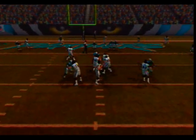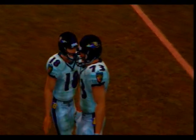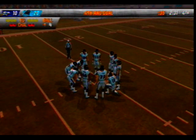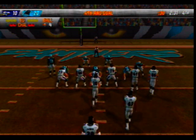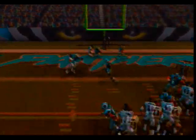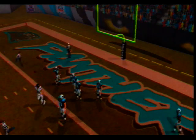The Panthers come out in a nickel package. Lobs one into the end zone. Cross was the one they were trying to get the ball to, the intended receiver on the play. Well, if the defense can stop him one more time, they'll get it back. Closing in, floats one into the end zone. Trying to get into the end zone on fourth and goal. They don't make it.